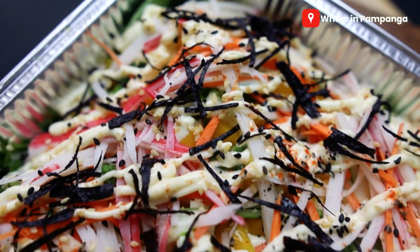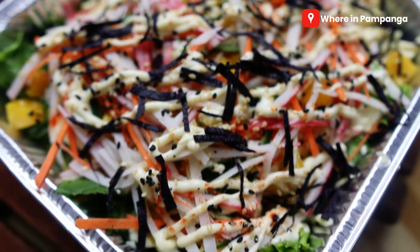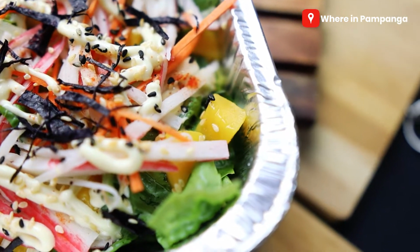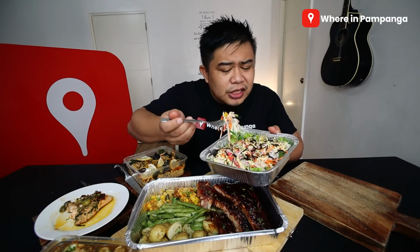Guys, I think this is very suitable yung para sa mga health buff. Has less calorie. I'm not saying it's 0 calories. Siyempre, meron tayong mayonnaise dito. You have some crab sticks. But at the end of the day, comparing it with a really heavy meal, this is lighter. Yeah, of course, this is lighter. Meron siyang savory taste. Meron siyang fruity taste. Meron din siyang earthy taste because of the greens.